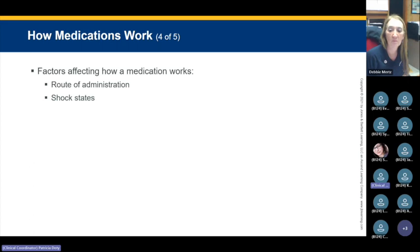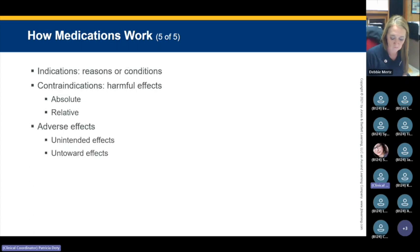Very, very good. Okay, so factors affecting how a medication works are the route of administration and shock states. So if they have lost a lot of fluid or something like that, it's going to work differently. An indication means it's indicated to use it for this. Okay, if it's a contraindication, it means you're not supposed to be using this. It's going to cause a harmful effect. And one of them is absolute and the other one is relative.